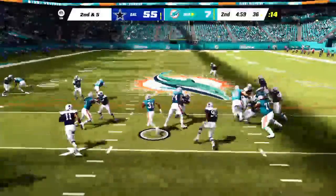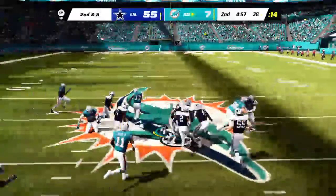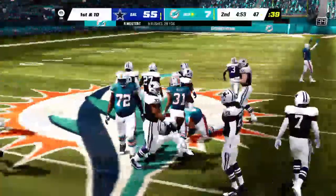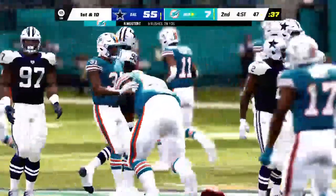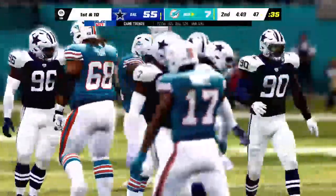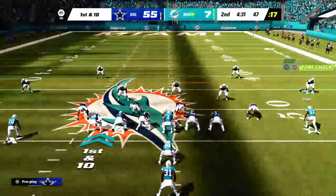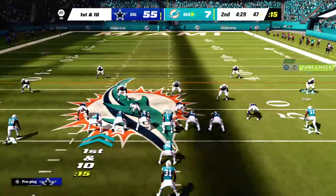A run with Mostert up the middle. And he slips up past the 45 before being tackled. A Miami first down, that one going for a gain of 11. That was good, tough running right up the middle. And if the defense can't penetrate and make him slow his pace or change direction, that's often the end result.